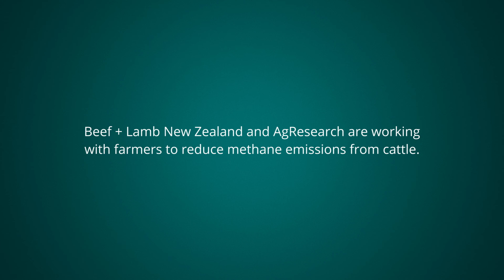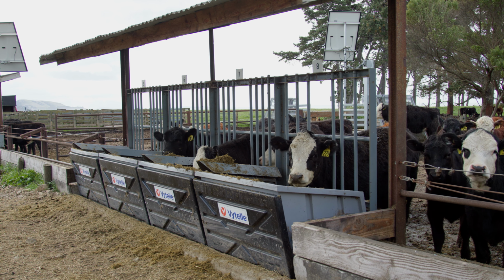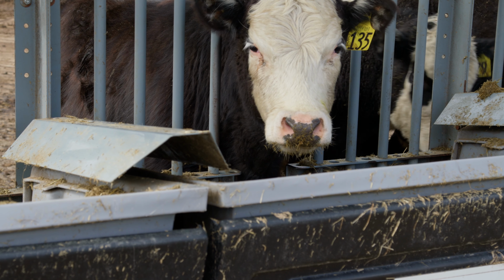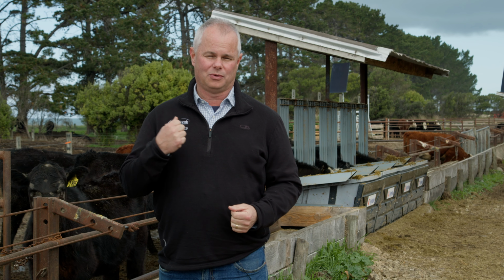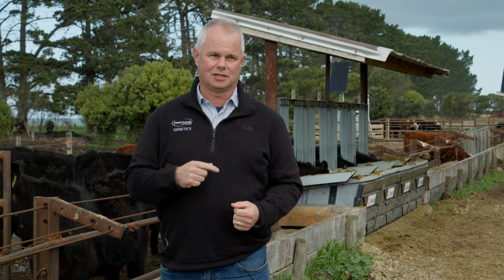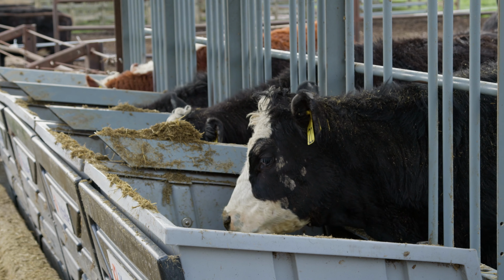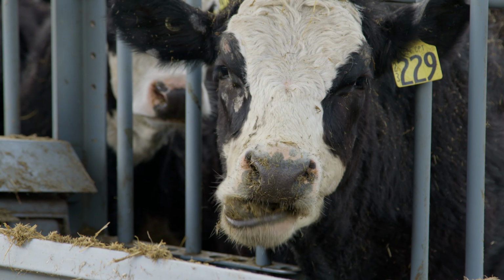The animals we've got in here are part of our progeny test, so they're Hereford and Angus and crosses both ways of Hereford and Angus. There's a bin here which is full of a silage-based feed, and that bin is on load scales. And so the animal comes in, we know which animal's there because an antenna reads its electronic tag in its ear. The animal eats, the bin gets a bit lighter, so when the animal leaves, we know how much it's eaten by how much of that bin's weight is reduced by.